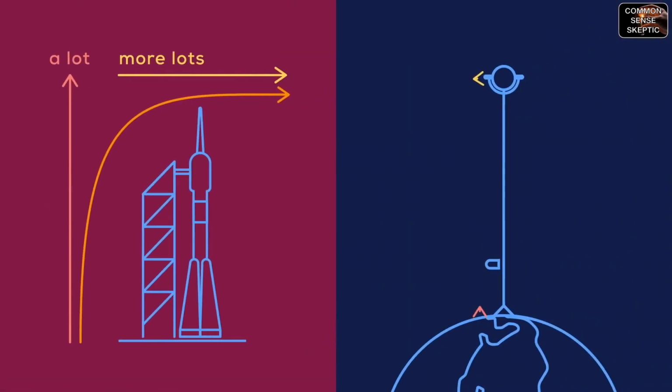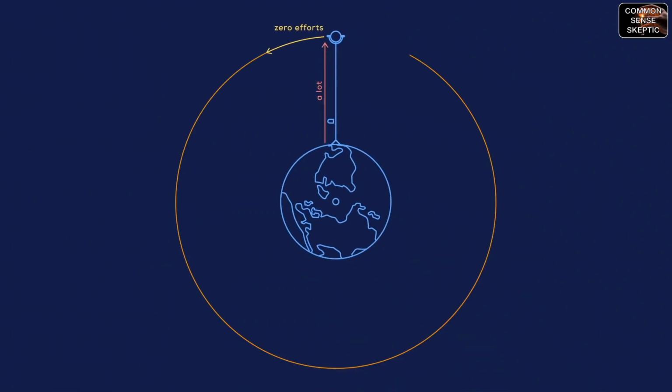Here's the clip. Compared to rockets, with cargo launched on an elevator, you only need to provide the energy to go up. Fast sideways movement comes free with the Earth's rotation.